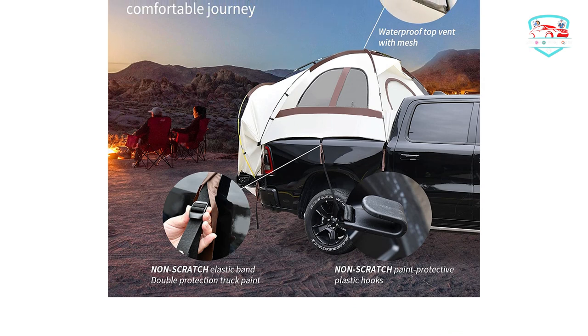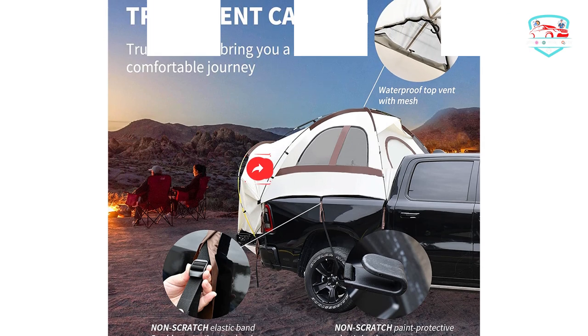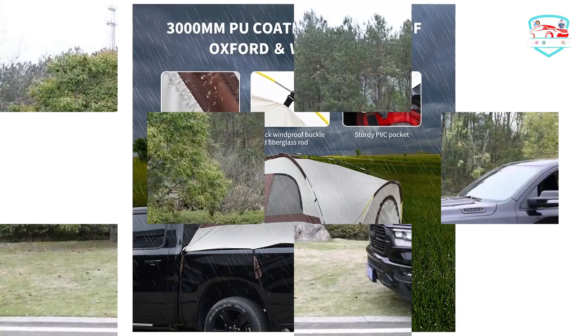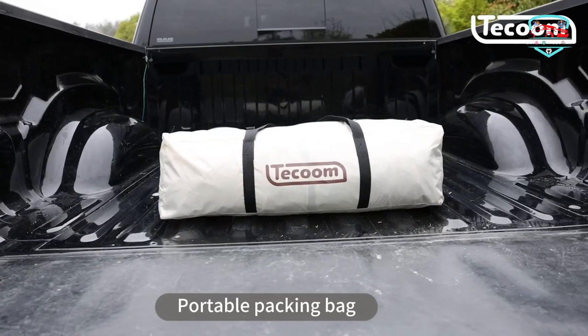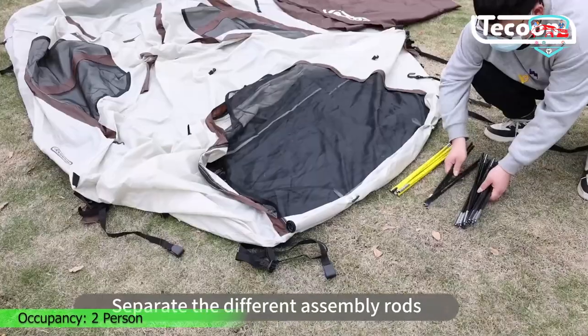Easy to install. Truck bed tent poles are easy to distinguish, and come with installation instructions and a storage bag, which can be quickly assembled and folded for storage, giving you more time to enjoy your travels. When installing tent poles, pay attention to whether the front and rear poles are tightly connected without gaps, otherwise they are easy to break.